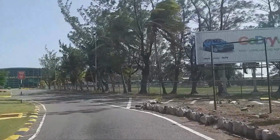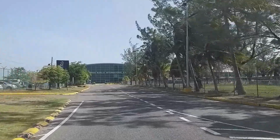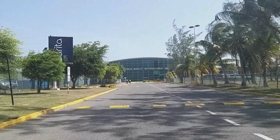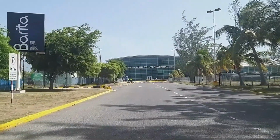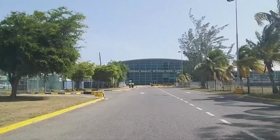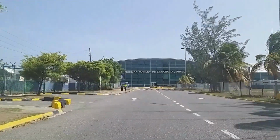Alright, so we're going back around to the departure and arrival. I'm gonna take a quick walk inside, just show you guys a glimpse. But again, leave your comment, guys, let me know what you think about this airport, the likes, the dislikes.